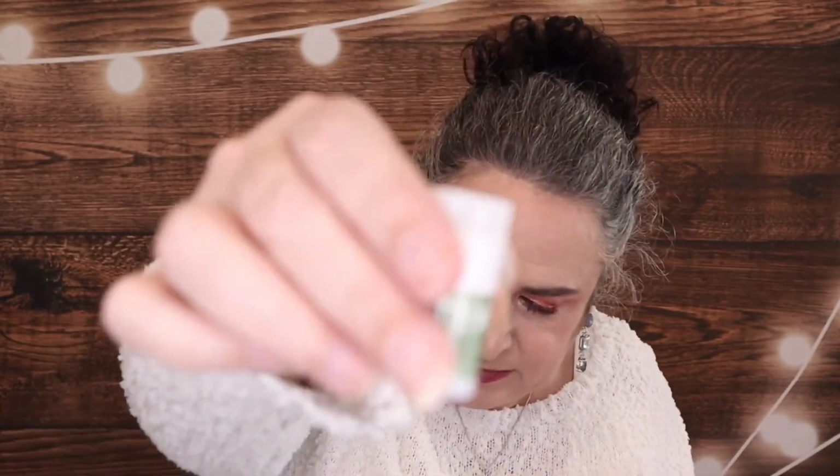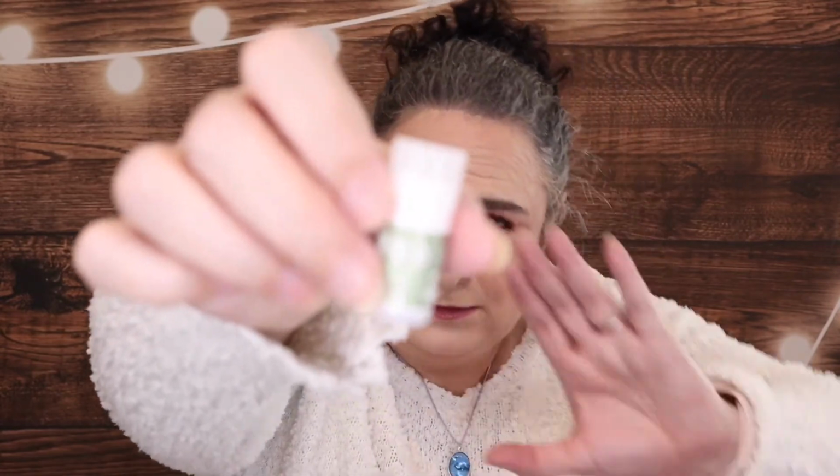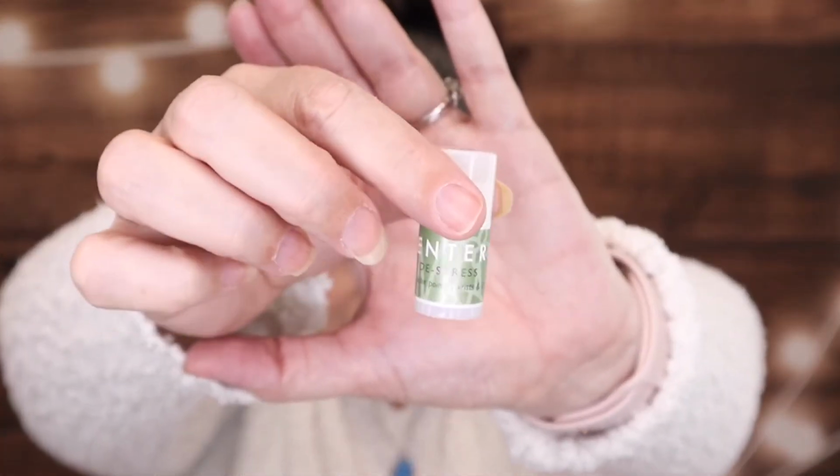Here's what the inner packaging kind of looks like. I don't really like the smell of that. Yeah, I'm not even gonna put that on the ball of my hands. That one is a big miss for me.